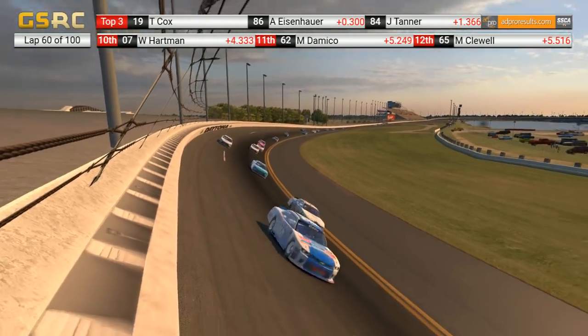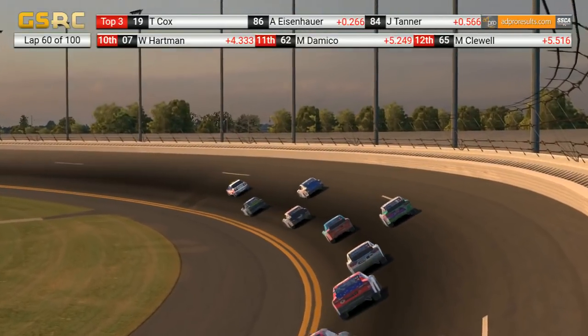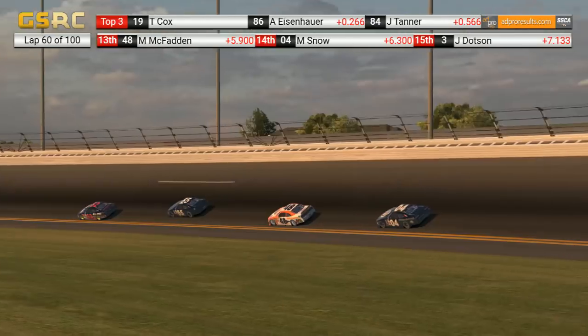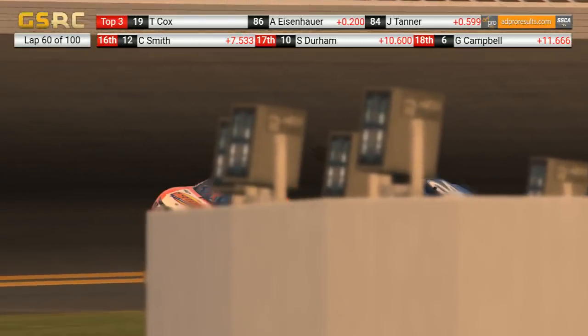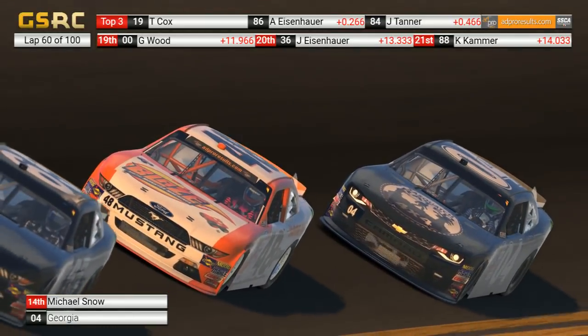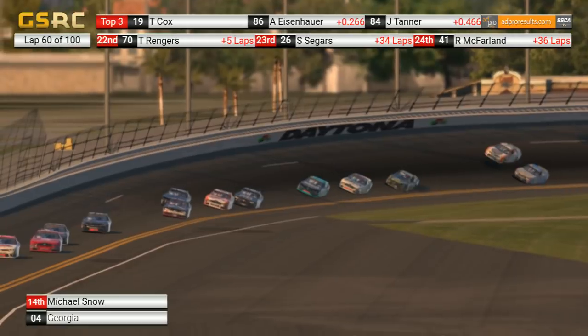I want to point your attention to car number 04. This is Michael Snow. According to my timing and scoring, he's the guy that's farthest up with the least amount of laps out there. He's only got 2 laps. He's got 41 to go. Can he just tuck in behind somebody and steal one? That's the thing, man. We're going to go around again.